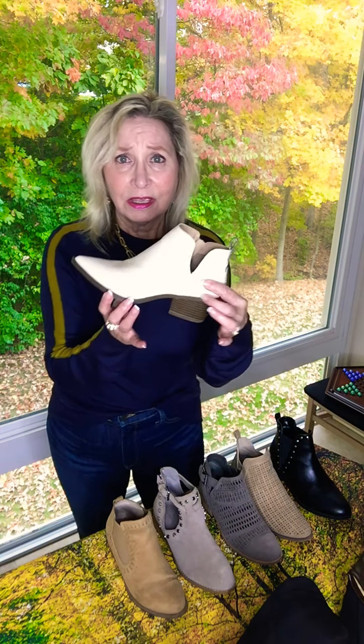So what I want to share with you are some of the boots that I go to all the time, and I am all about comfort when I walk. I'm no longer able to really get out there with high heels. It's just impractical. But these are the boots that I really enjoy. So I want to start with this one.